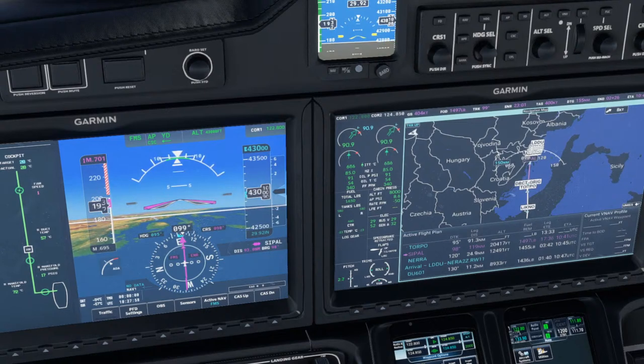Now we're not using ferry tanks, so we're just using the regular tanks. And it's gonna be 2 pilots, so we're gonna overnight somewhere, probably in Greenland.